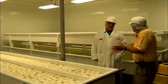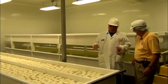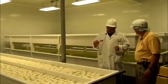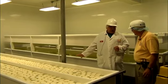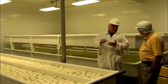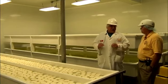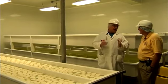Where are we at right now? It's a little cooler in here. We're in the brine room. A lot of the cheeses we make are brine cheeses. Fresh brined, these that we're looking at here are panellas. It's used as a fresh cheese, very good cut, sliced, used on salads. Very flavorful. It has a fresh, clean dairy flavor.